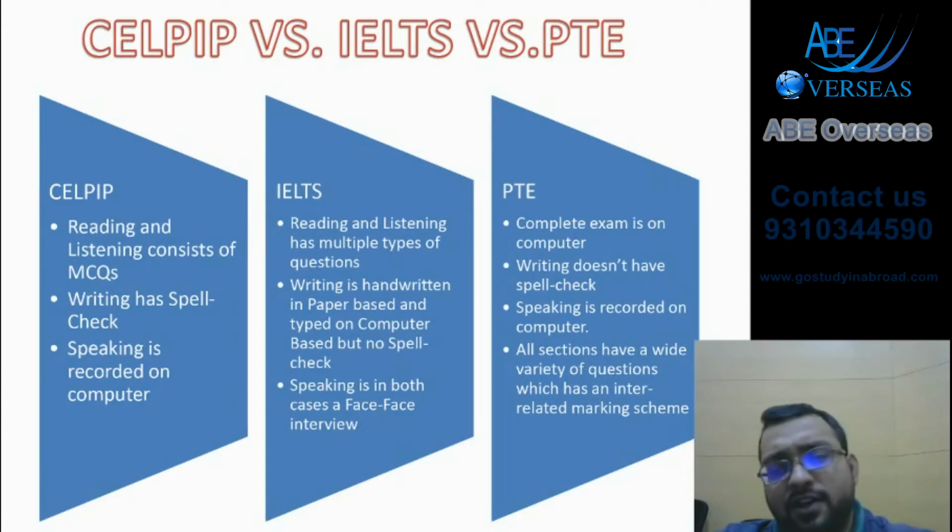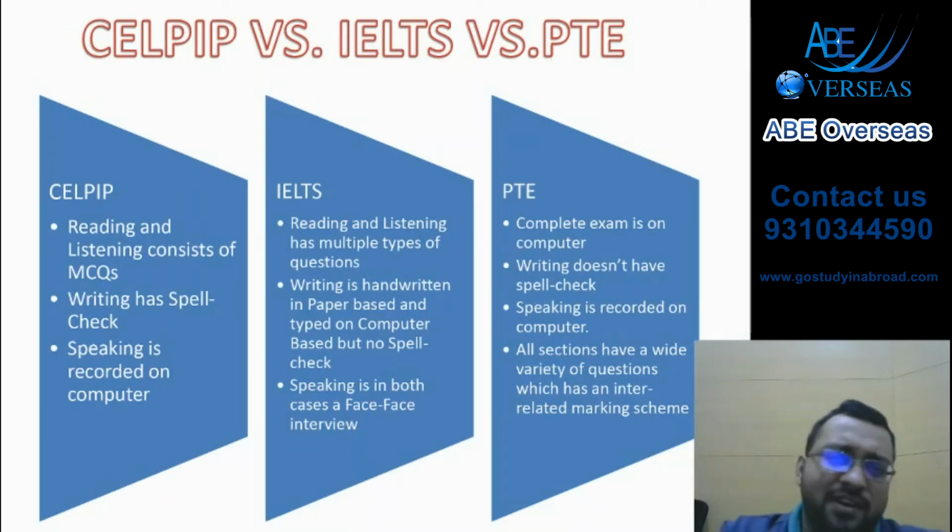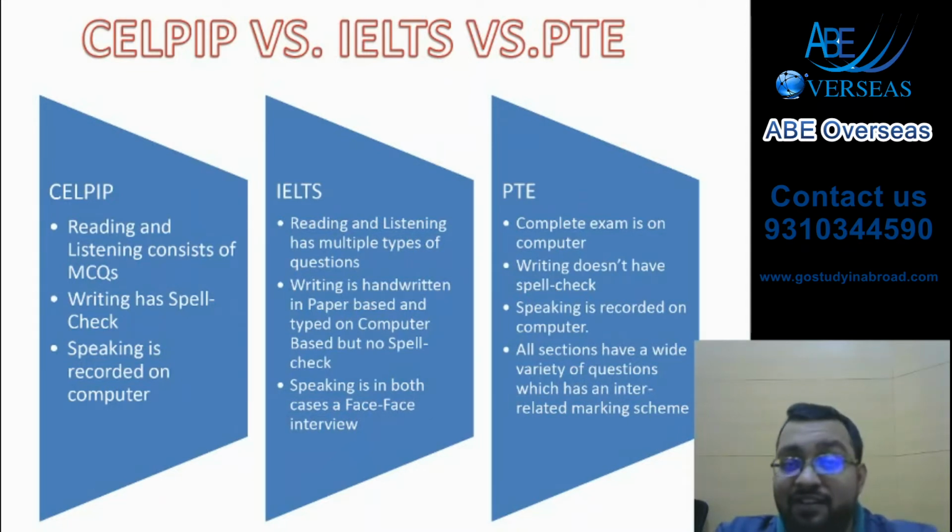Alright, moving further to discuss IELTS versus CELPIP versus PTE, a little more into the content of the examination. The reading and the listening sections in the CELPIP are completely MCQ based. It's all multiple choice questions, so you don't need to type out any fill in the blanks or anything. Even if there are fill in the blank questions, there will be options given and you have to choose out of multiple choices.